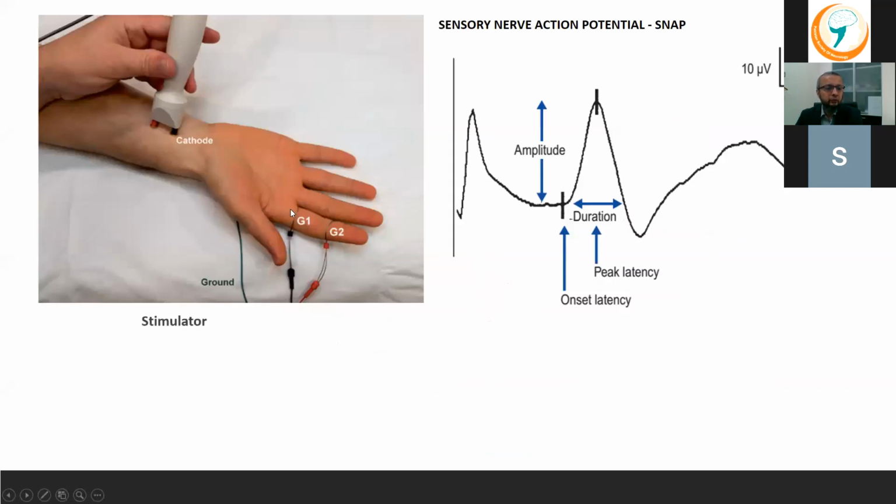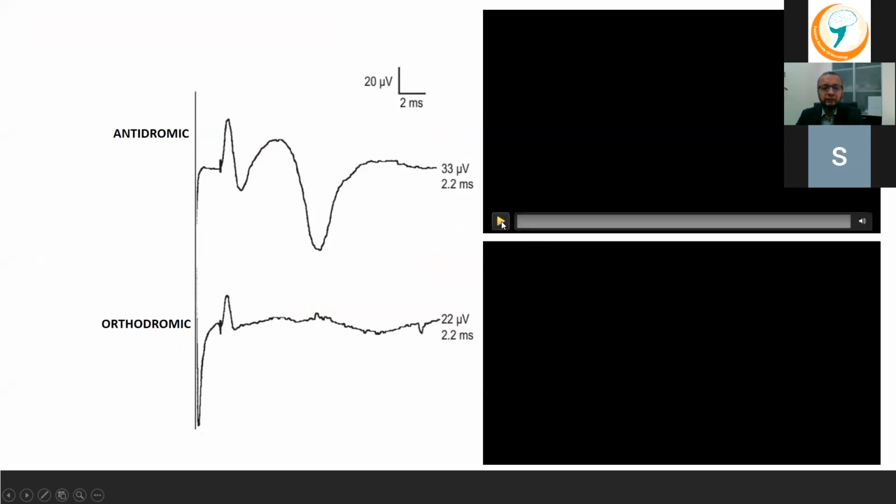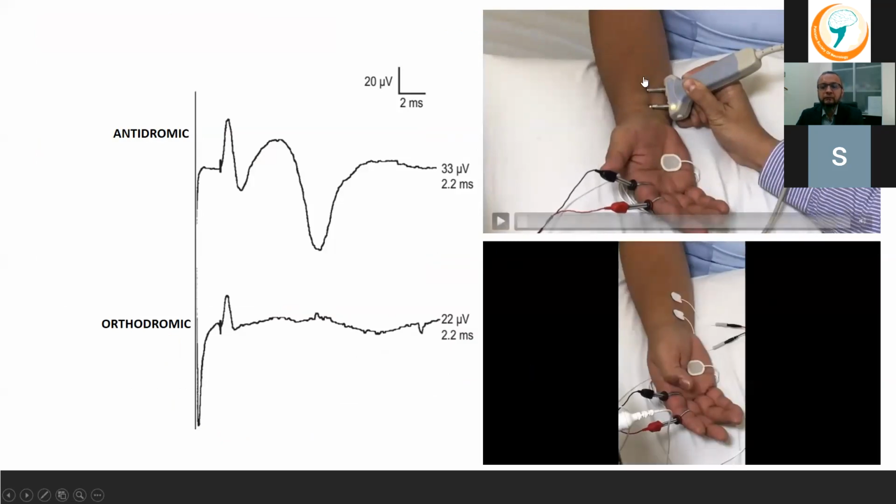Sensory studies are easier to do, and simpler. There's no neuromuscular junction and muscle there. You stimulate at one end of the nerve and record at the other end. The parameters are the same: amplitude representing the axon, and the latencies and conduction velocity representing the myelin. We do sensory conduction studies two ways. One is antidromic, where you stimulate the nerve opposite to the normal sensory pathway. So you're stimulating at the wrist, whereas the sensory pathway takes the sensation from the periphery to the center. So you are basically stimulating the wrong way. Whereas in orthodromic stimulation, you plug the same ring electrodes into the stimulator and you stimulate the sensory nerve, which travels in the same direction as the sensory pathway, and that is orthodromic.